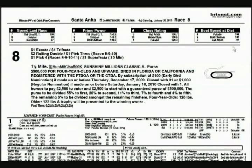Okay, and this is race 8 on the card, and I like the Brisnet PPs because they give you all this great information. Look at the top. Speed last race, prime power. You can see the usual QT leads in both of those categories, and you will also find out a moment later that the usual QT was the morning line favorite and the post time favorite, going off at about even money, which I thought was ridiculous, but we'll see how that worked out for him.